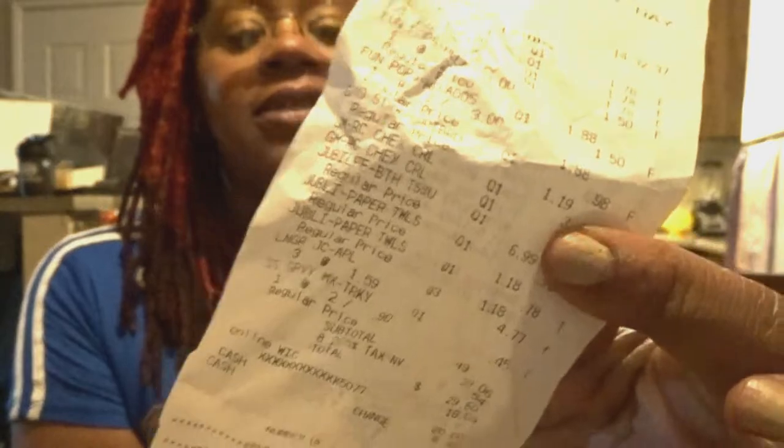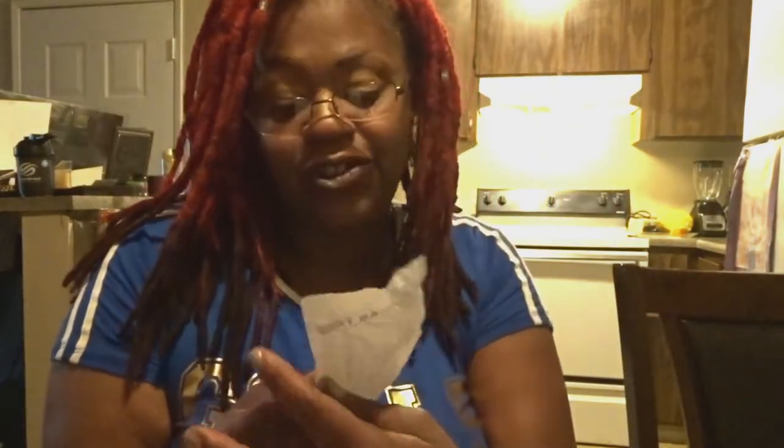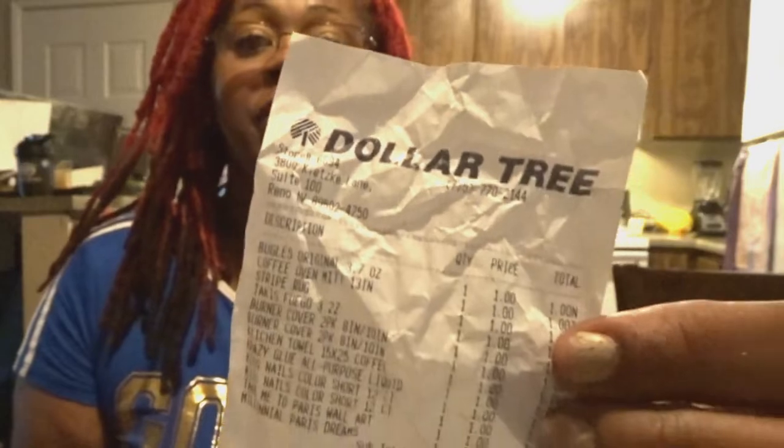Then I went to Food Source, and at Food Source the total was $29.06. And we went to the Dollar Tree, and at Dollar Tree I spent $13. So let's get into this haul.